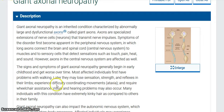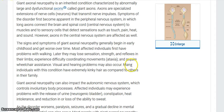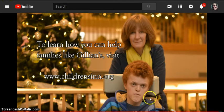The signs and symptoms of giant axonal neuropathy generally begin early in childhood and get worse over time. Most affected individuals first have problems with walking. Later they may lose sensation, strength, and reflexes in their limbs, experience difficulty coordinating movements, ataxia, and require wheelchair assistance. Visual and hearing problems may also occur. Many individuals with this condition have extremely kinky hair as compared to others in their family, and I'm going to show you a picture. See his kinky hair?